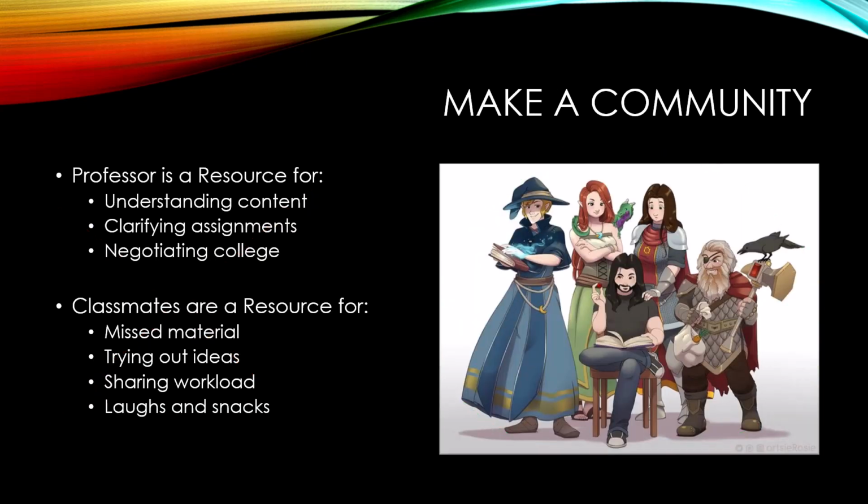You're in a classroom for a reason. You're in a classroom because there are people around you, and you will enjoy any class. You will enjoy material more if you have made friends in the classroom to enjoy it with. The professor is a part of your community.